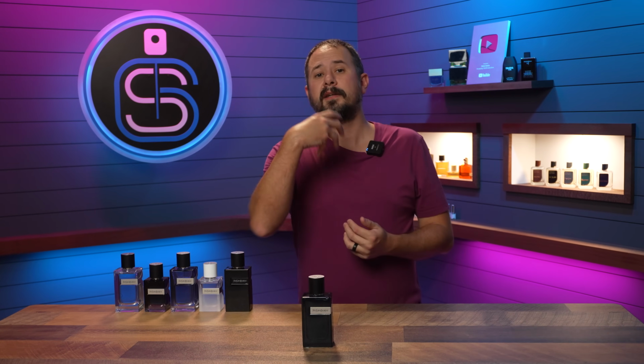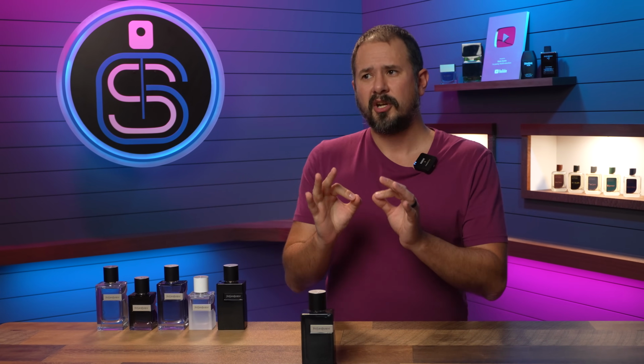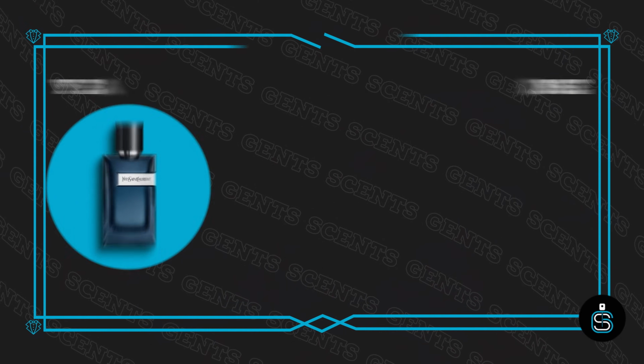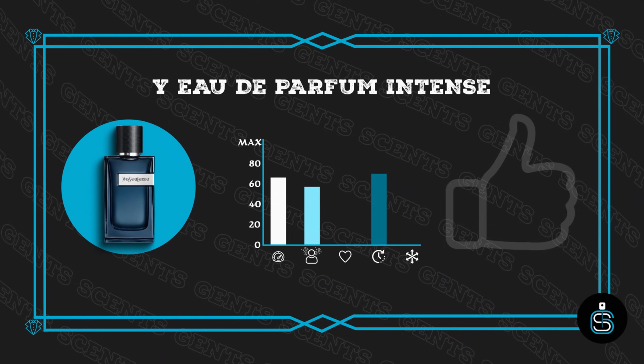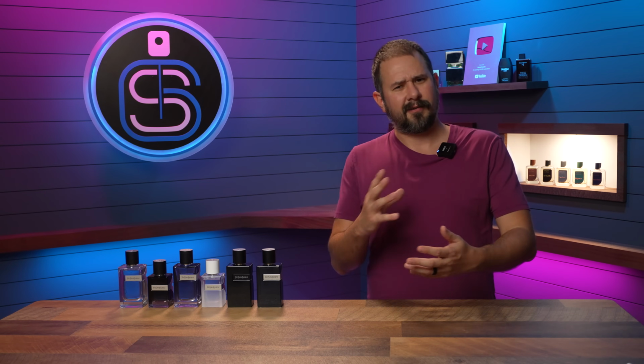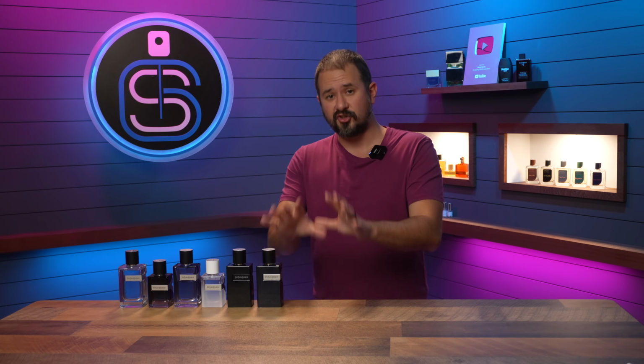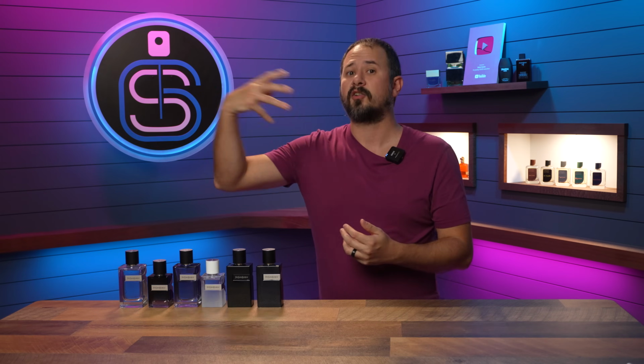So a little more refined, a little more sophisticated, a bit more mature, and also has a touch of a soapy aspect to go along with all those aromatic notes. Performance is good, not quite as good as Le Parfum or the Eau de Parfum for me, which you would think, oh, that doesn't make sense. This is the intense, but it's just the type of fragrance that it is. Longevity is solid. It just doesn't project quite as much.